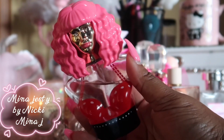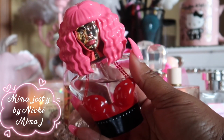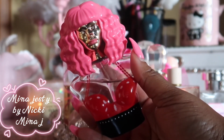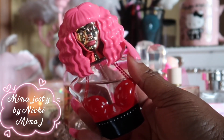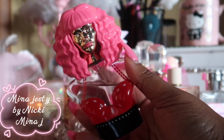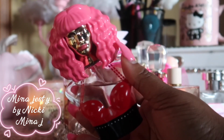First of all, let's talk about how stunning the bottle is. I absolutely love Nicki Minaj's perfumes. The way they look is just so pretty. I love how she has herself as the bottle. She really embodied her essence. So I think this is just so pretty and unique. I love a good unique perfume bottle. So this one in particular is called Minajesty.